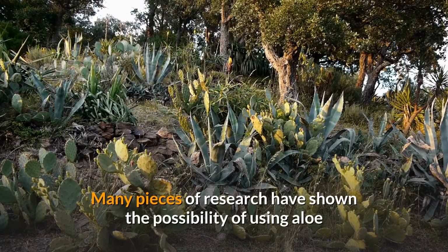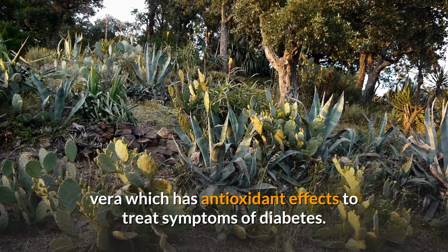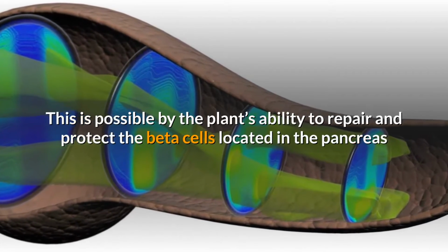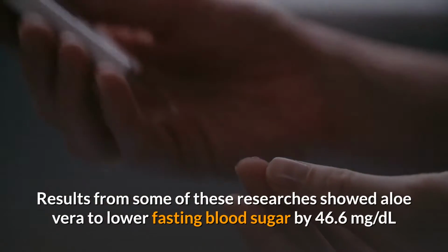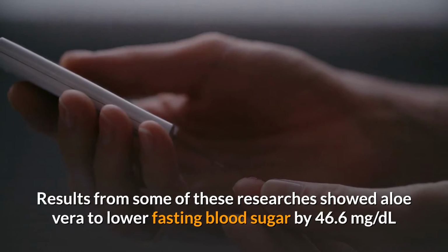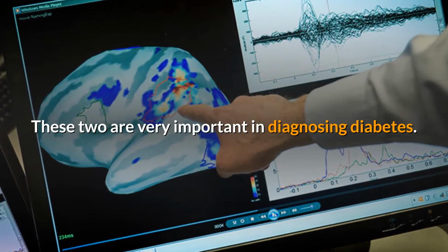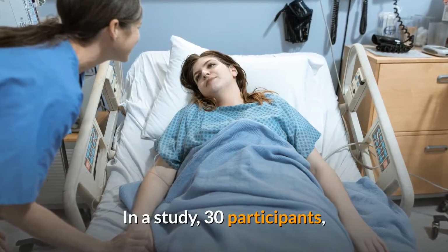Many pieces of research have shown the possibility of using aloe vera, which has antioxidant effects, to treat symptoms of diabetes. This is possible by the plant's ability to repair and protect the beta cells located in the pancreas, which are responsible for the production of insulin. Results from some of these researches showed aloe vera to lower fasting blood sugar by 46.6 milligrams per dL, as well as A1C blood level by 1.05%. These two are very important in diagnosing diabetes.